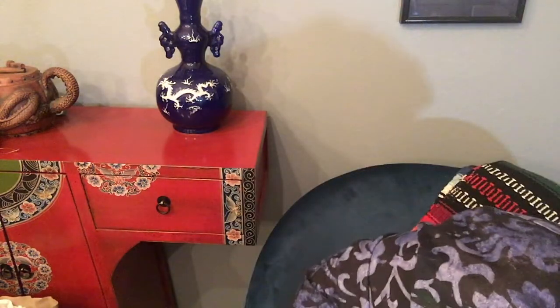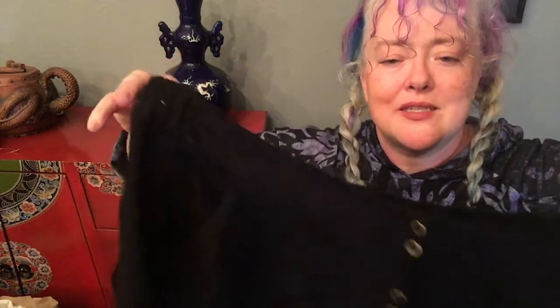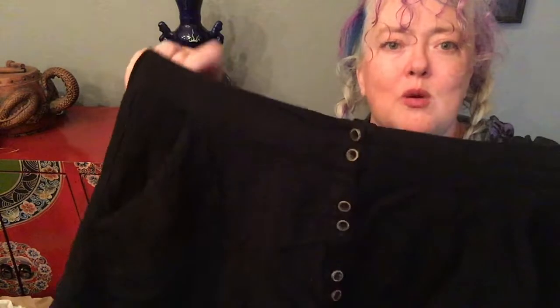Let's see. Whoa, we're almost to the bottom of this bag. What are you? Ooh, you're sassy. You're a cute little sassy skirt. You are, oh, Urban Outfitters Kimchi Blue, which I don't like to pick up, but this skirt was just really cute. And I'll probably list it as like goth, romantic, whatever. And someone will want it and wear it, and it's just adorable. And it is a size small. Just a really cute little skirt.